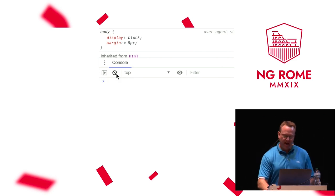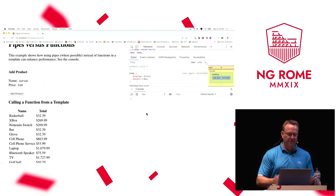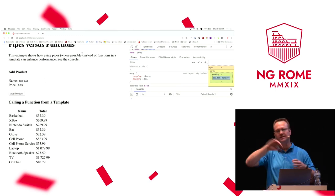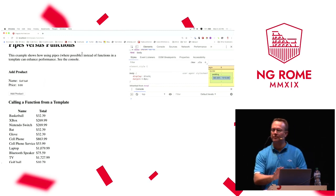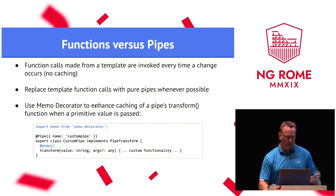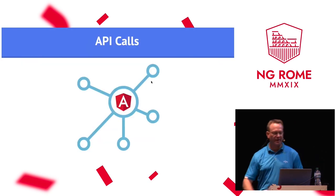All right, so what we have there is we now have the ability to have way more control over what we're doing when it comes to rendering this in the template. So I'll let you run that demo if you want a little bit later, but let's go ahead and we'll wrap up here with just a couple more minor things.